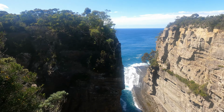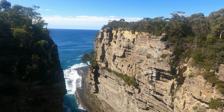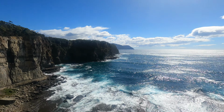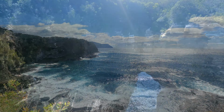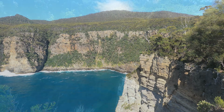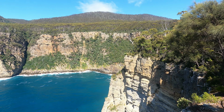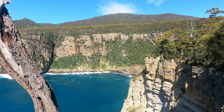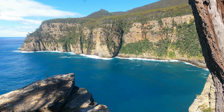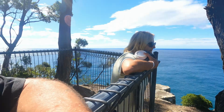Just got to Devil's Kitchen at Tasman Arch. It's a long way down. I reckon these cliffs have got to be 200 metres high.